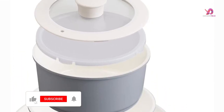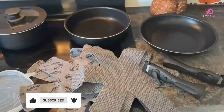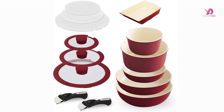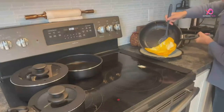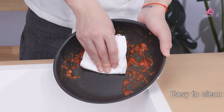Featuring a ceramic color pan in raspberry red, this set adds a pop of color to your cooking space. It looks great, and its lightweight design makes it easy to handle while cooking. Plus, the stackable design allows for compact storage when not in use. And thanks to their nonstick coating, they make cleaning up after mealtime a breeze.